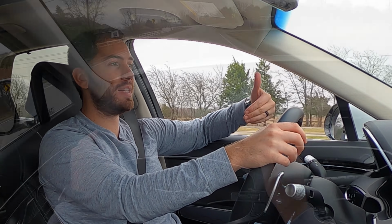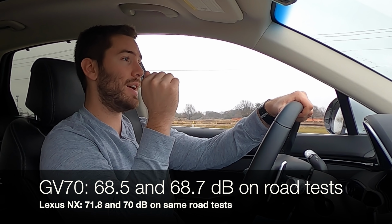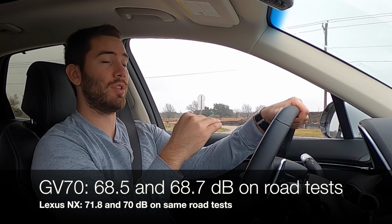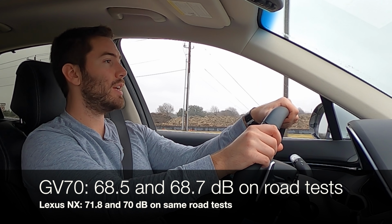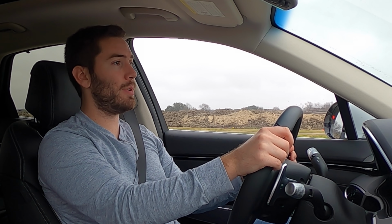It's just quiet. And I say that because I just got out of a Lexus NX, which is a direct competitor with this. I talked about this in my full review too, but this is definitely quieter than that is on high-speed road surfaces and rough textured low-speed road surfaces too. It's just a quiet interior overall. And that really makes for a premium and luxurious experience, because that's what you expect when you get a luxury vehicle. And Genesis did a really good job with this.